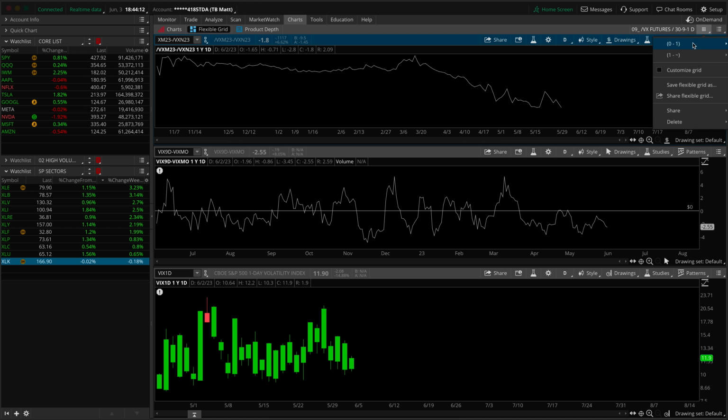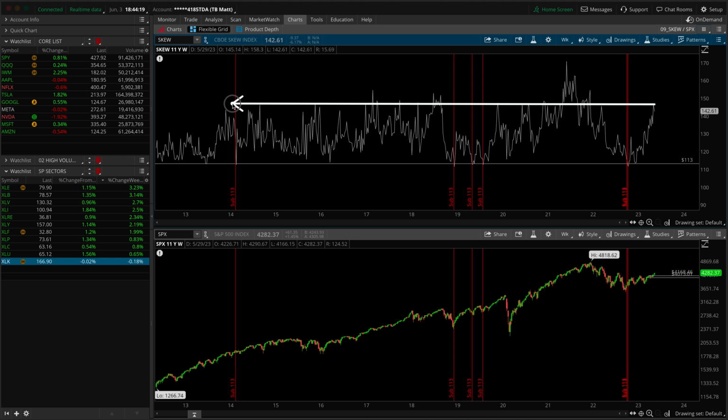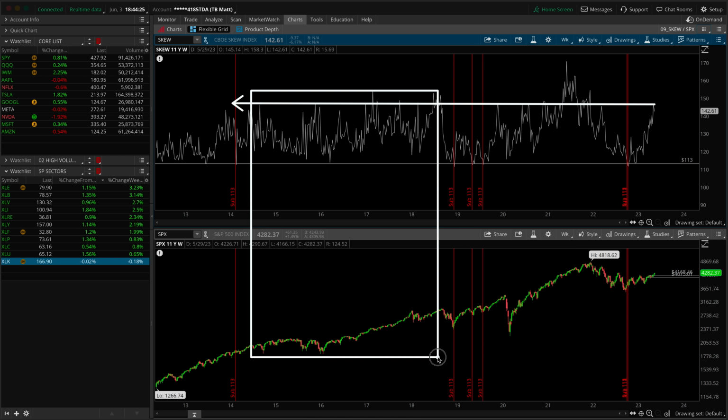Something that we talked about on Wednesday was the skew, and I know not a lot of people saw that video, but if we just drag this across, you'll notice that elevated skew levels do not always coincide with downdrafts in the market. A big primary example of that would be through this segment of the chart right here. Think about what this implies. This is speaking to 30-day tail risk. People are positioning for a potential black swan event. Does that black swan ever have to come true?